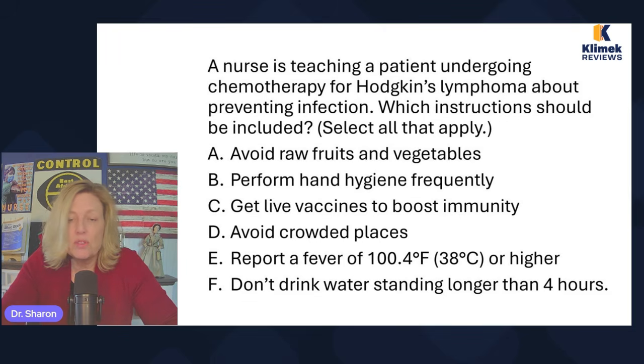Getting a live vaccine to boost immunity is part of neutropenic precautions. That's not true. Do not get live vaccines when you're under neutropenic precautions. You can get non-live vaccines. So like you could get the flu shot, but you can't get the flu nasal spray because the flu nasal spray is live, the flu shot is not.